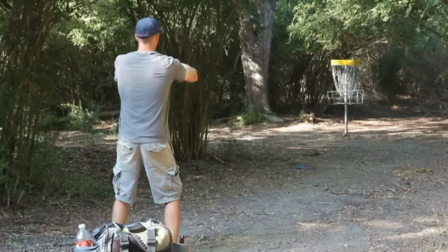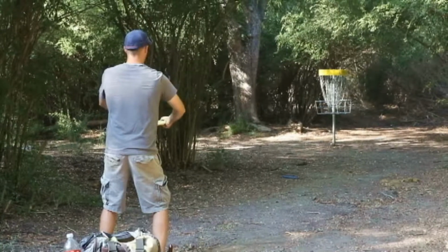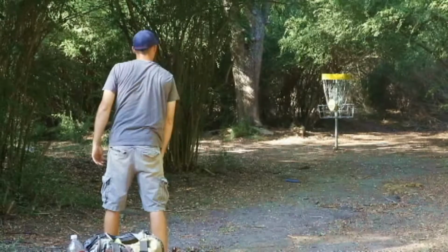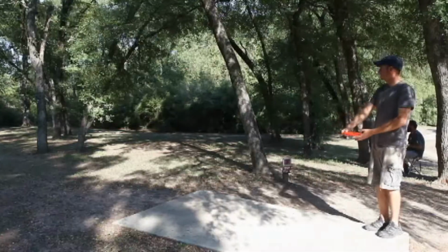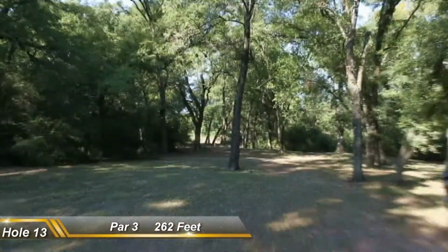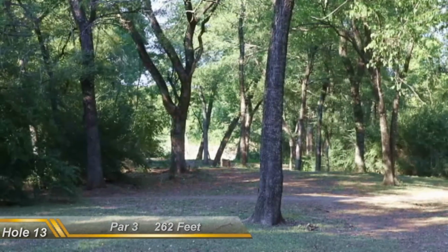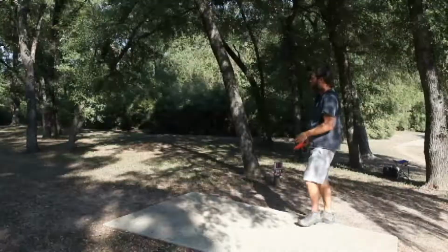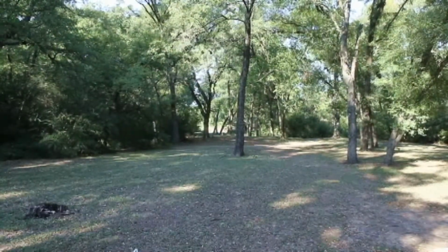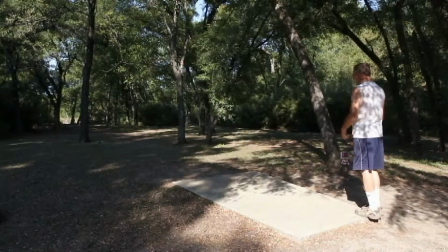Brad just goes a little bit long. And this is such a pretty hole, too, with the sunlight shining right on that basket. Nice time of day. And the sunlight helps out because Matt drops one right in there. It's a nice slow wind up and just a big rip. So much spin on that disc. That was a pretty shot. And Brad follows up with a nice little shot there as well.